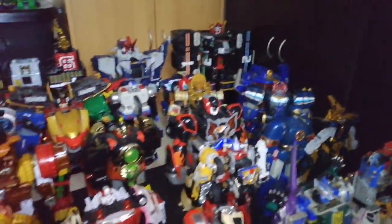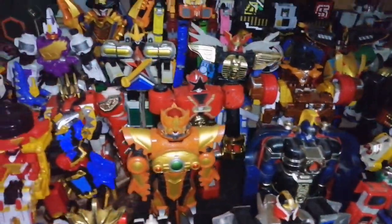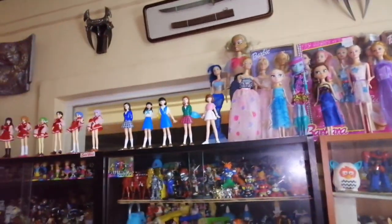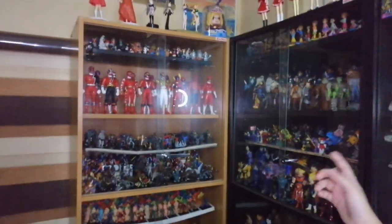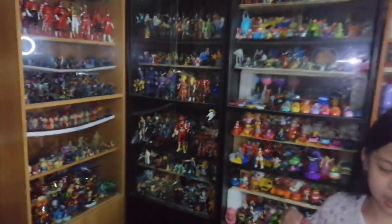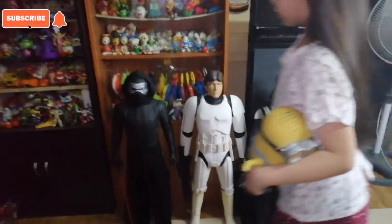Here are my dad's robots, and these four cabinets with my Barbie and girl figures, and that set. And I love that Marvel wobble head. I mean, it's not a wobble head, it's a changing head. I mean, changing face.